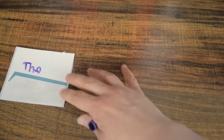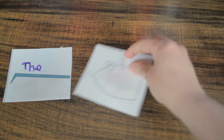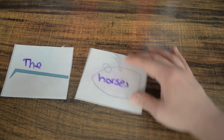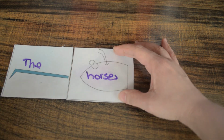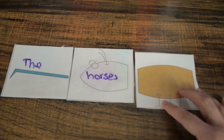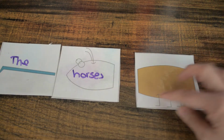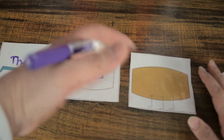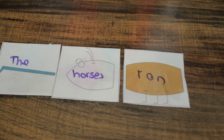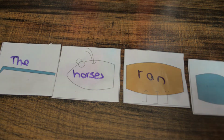So the horses ran. What is the subject? You ask your kid, what is the subject of the sentence? The subject of the sentence is horses. So they will write that on the bug. The horses. What did the horses do? The horses ran. So they're going to write that in the part of the bug that has the legs. The part of the bug that has the legs is always going to have the verb. So the horses ran. And then you'll put the period at the end.